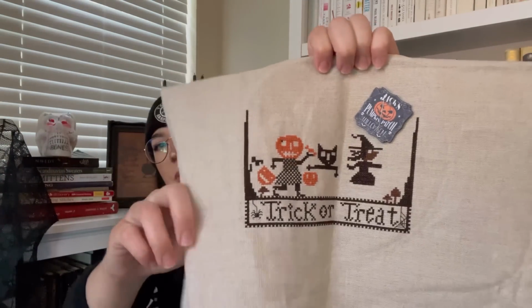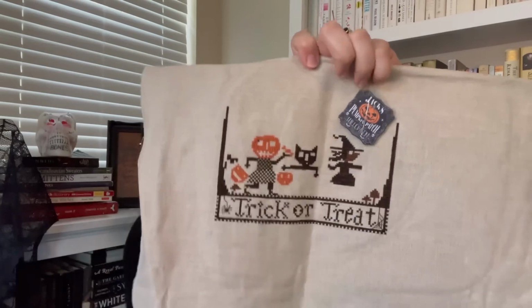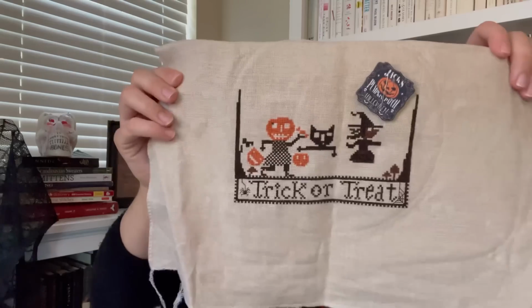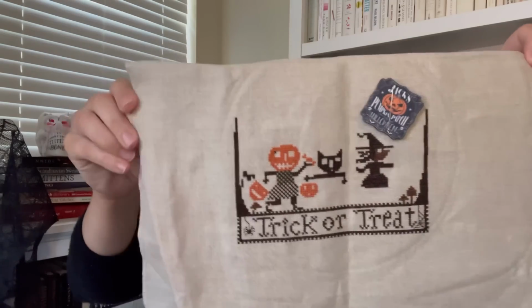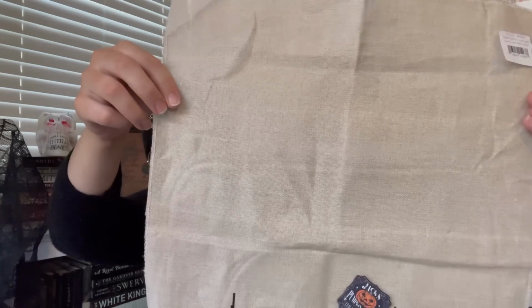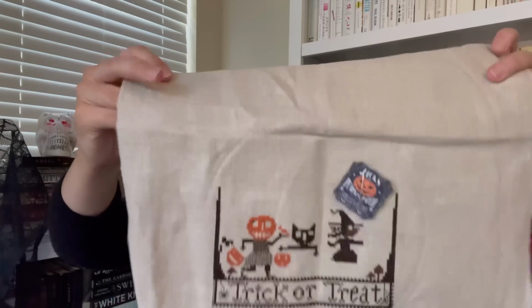I almost wish that I would have stitched it on a 30 or a 28 count, just so it'd be bigger, but it is really cute. And I think this is a perfect representation of the color of the fabric. It has just this beautiful weave, where some of the shades are slightly darker, some are slightly lighter, and I really like that. It still is a pain in the butt to stitch on, but the more I've stitched, the easier it's been for me to pull this out and work on it.